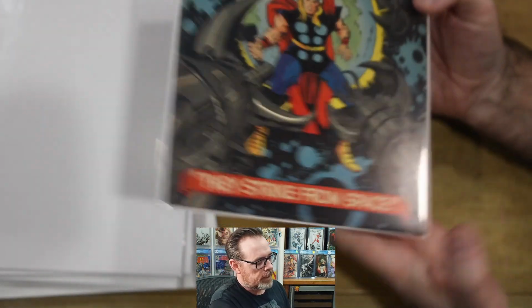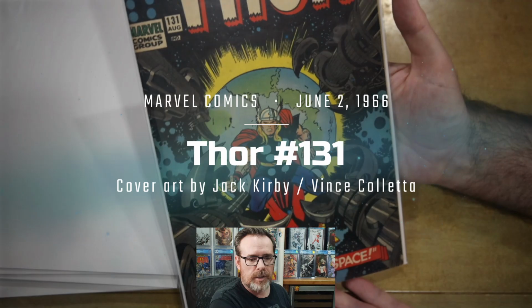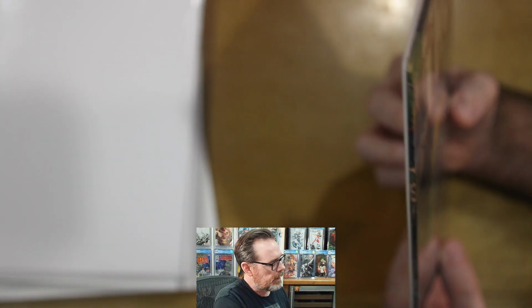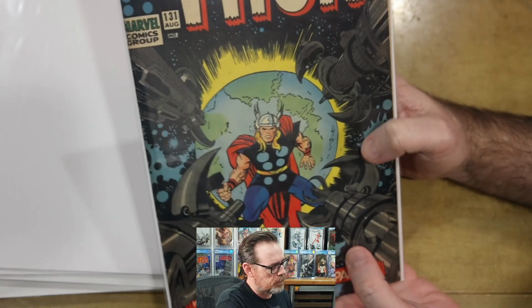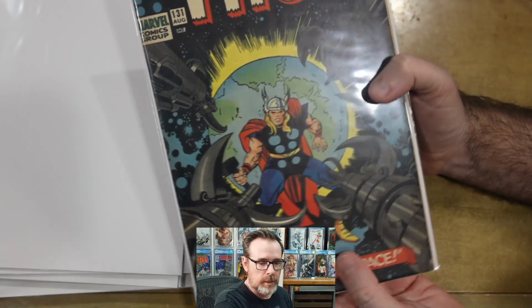Here we go. The first book is Thor, number 131. And this is an example of one of those books that is in that 5.5 to 7.0 range that I'm going to go ahead and allow for spine ticks to be on here just because of the age of the book, the cover. But I mean, it's from 1966, penciled by Jack Kirby, written by Stan Lee, cover art by Kirby as well. And so these are the types of books that I'll find in that mid-grade range.